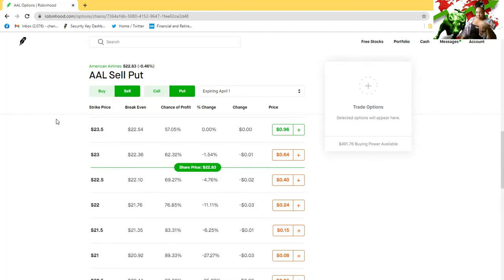This is where everything started for me, selling puts. Stay away from calls if you're just starting out. Stay away from buys if you're just starting out. Stick with selling. Now, when you sell a put, always sell a cash covered put when you're starting out. What does that mean? It means you have to have the cash to cover 100 shares of whatever you're selling. And this is easy money, like easy money. Okay. So what you'll do is you'll say, "Oh, I wouldn't mind owning American Airlines."